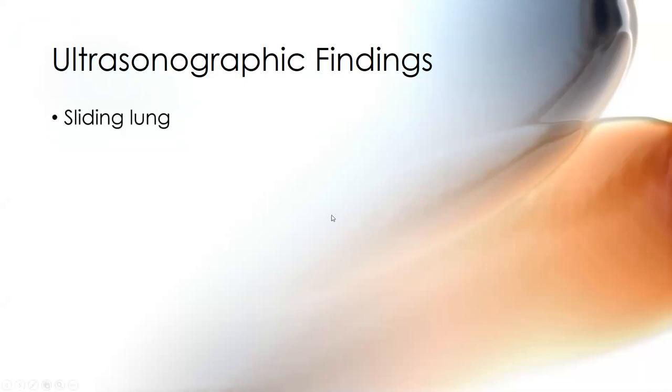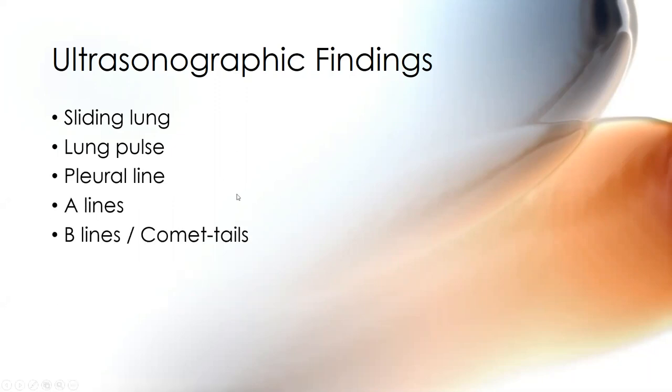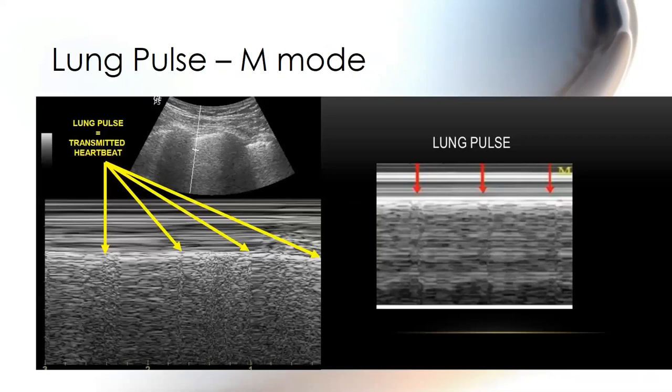All right, so we already talked about sliding lung. Oh, what happened in the chat? I can't see the chat. Lung pulse is not something we've described yet, but we will. Pleural line, A lines, B lines. All right. So I think for your armamentarium, these are things that you should be able to identify once you get your hands on a probe and start scanning people. So lung pulse. It says right there. Lung pulse equals transmitted heartbeat.